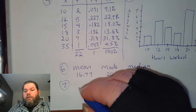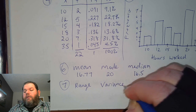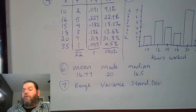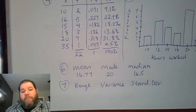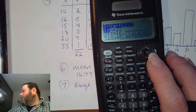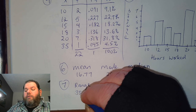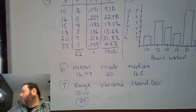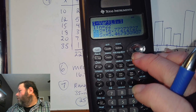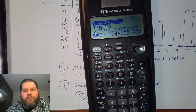For number 7, we want the range, we want the variance, and we want the standard deviation. Now our range, remember, is our maximum minus minimum. Our minimum is 10. And our maximum is 35. So our range is 35 minus 10, which is 25. Our standard deviation, let's find that one first. That's SX on the calculator. And we see that's about 5.47.